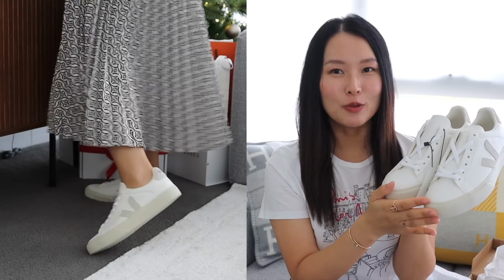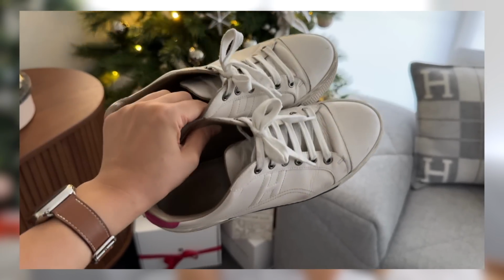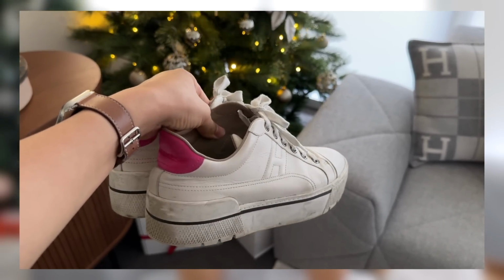Very comfortable. I have a very similar style of sneakers from Hermes, the Voltage sneakers that I've had for about 3 or 4 years now. I wear that thing so much. I've worn them on every single holiday. I wear them basically whenever I go for a little walk with my baby. That pair has seen its days. It's getting really worn out.